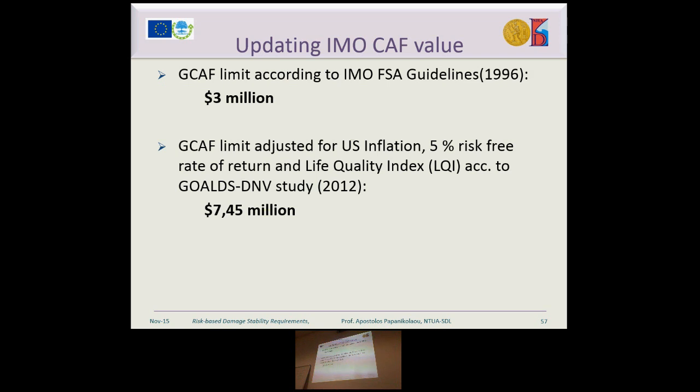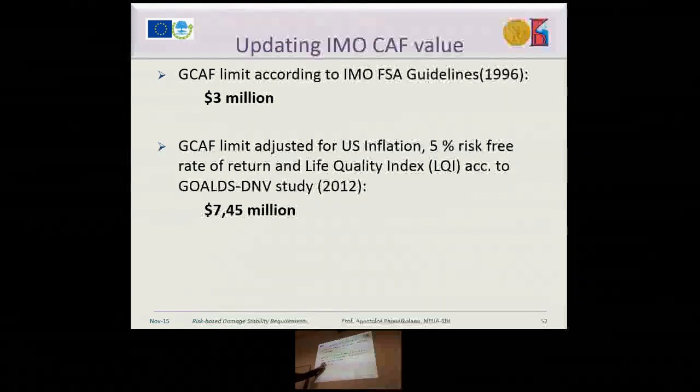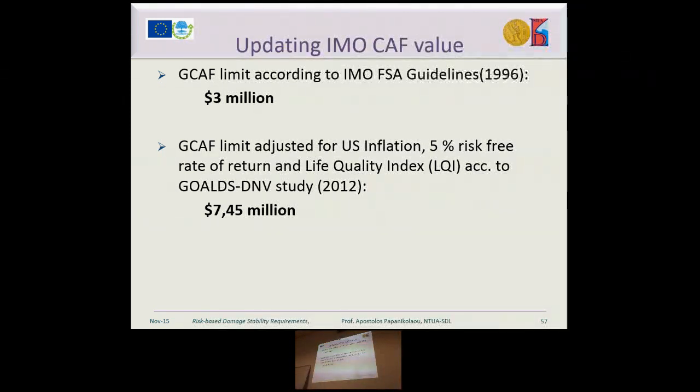This was, by the way, discussed at IMO in a meeting that we were also participating in. It was accepted that this should be the new GCAF value for all studies related to passenger shipping, or evaluating the cost of fatalities, to take this into account instead of the 3 million value.